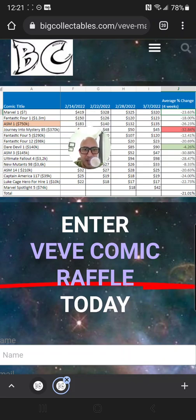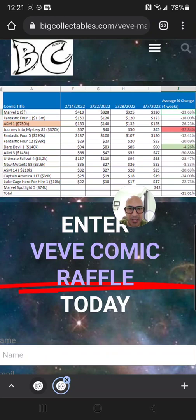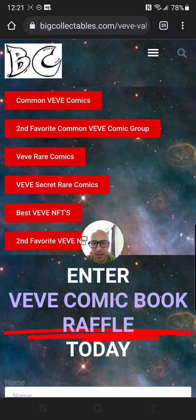Very interesting. Now let's go ahead and take a look at the rares. But again, I want to reiterate, look at this, Luke Cage Hero for Hire 17, barely any change from last week. Captain America 117 went from 18 to 19, that actually went up. ASM 14, 28 to 25, the last 2 weeks of data. All right, let's take a look at the rares comic books. And look, it's very important to see.